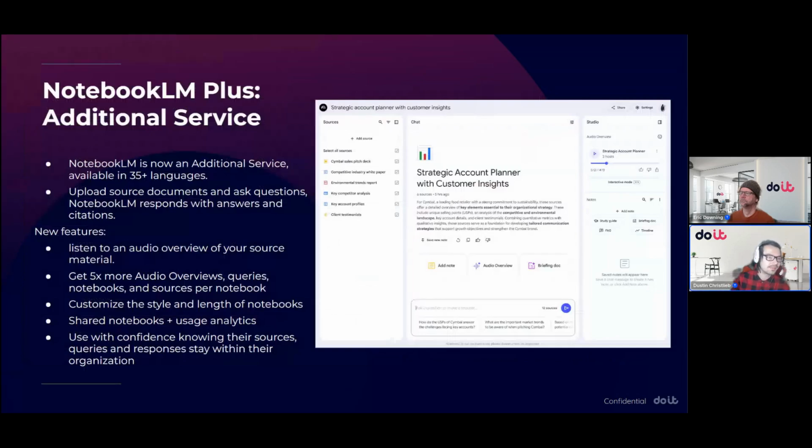All right, NotebookLM Plus is now an additional service for those users with the Gemini for Google Workspace add-on. With this enhancement, NotebookLM is available in 35 different languages, and we're also able to upload files and listen to audio overviews of the source material. Some of the new features include being able to share the notebooks, usage analytics, and also using it with confidence, just knowing that your sources and queries are staying within your organization. It's not being used to train the model there.